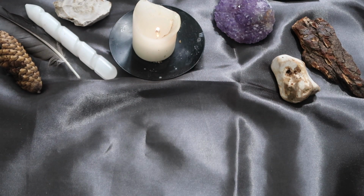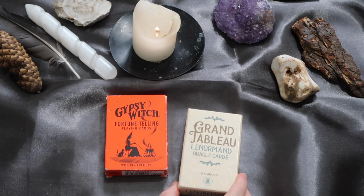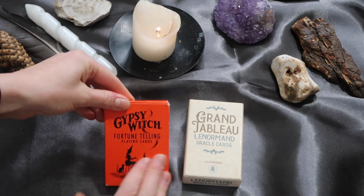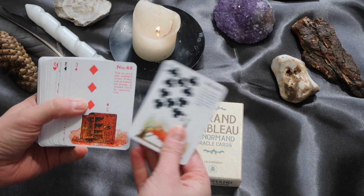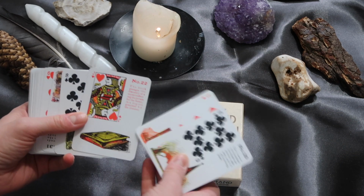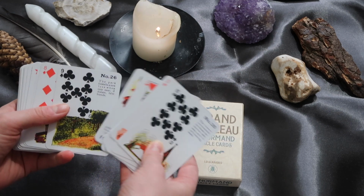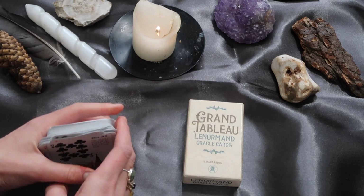And finally, two decks that are standouts for me and I've started working with really heavily in the last half of the year are these two. So the Lenormand, I have the Celtic Lenormand, but I just prefer this because it's more traditional, and this Witch Fortune Telling Playing Cards. Obviously the title is really problematic, so I don't know if there's any way for them to change that. I think because it's such an old deck, probably not, but I'm working with it nonetheless because I have it, and I'm getting some really interesting readings from it.